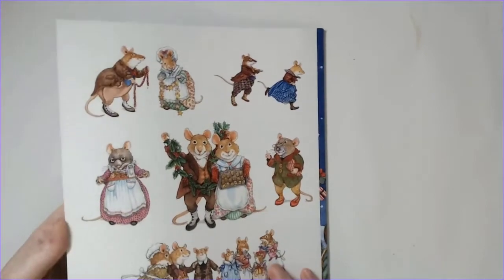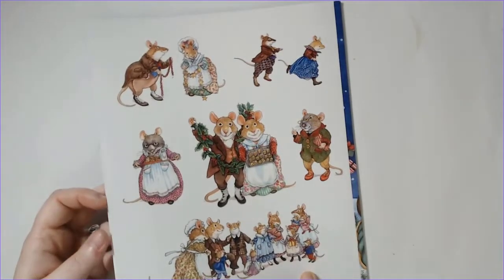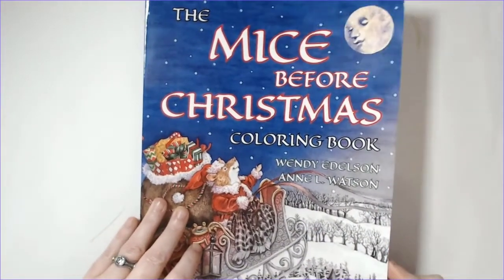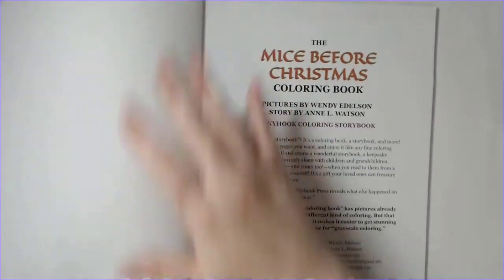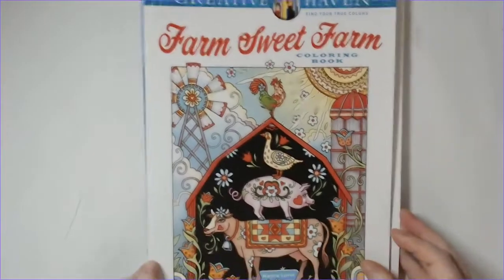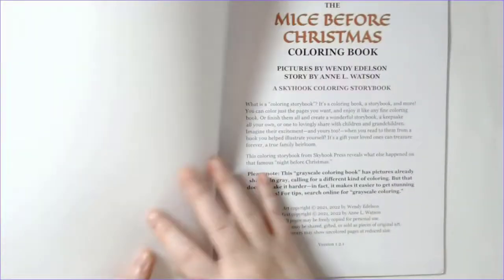So this looks like it is printed by their publishing group. I'm not exactly sure how it's printed, but the one thing it's not is Amazon printed, because this paper is some nice premium paper. And I would say this book is about the size of your average coloring book in height and width. So, The Mice Before Christmas.